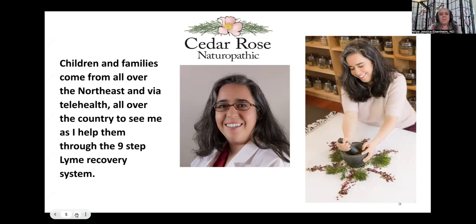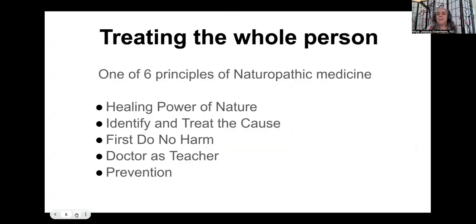And then, I can go to the next slide, treating the whole person is one of the 6 principles of naturopathic medicine. And it's part of the unique way that I help and treat children and people in general. Because I'm not just focused on killing the Lyme or the anaplasma or the virus or whatever, but we're going to look at the whole person. And in traditional medicines like naturopathic medicine, Chinese medicine, Ayurvedic medicine, we're looking more at the person and health, and focusing on health and not focusing as much on disease.